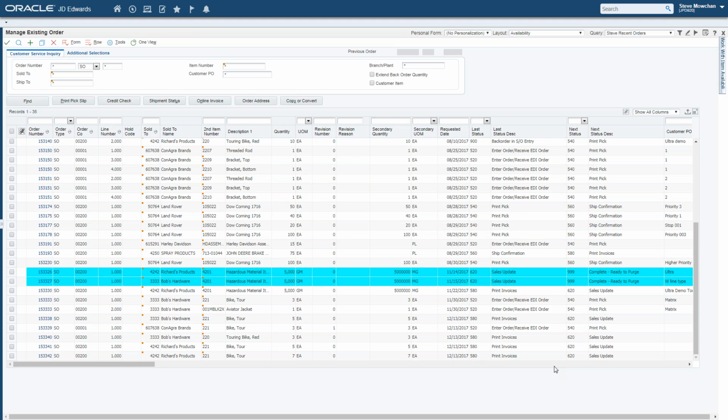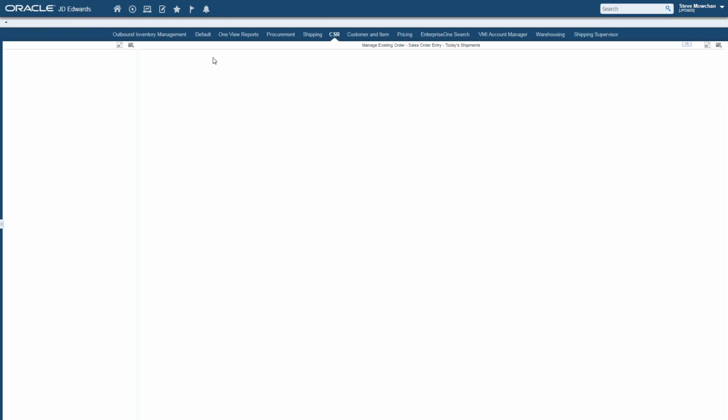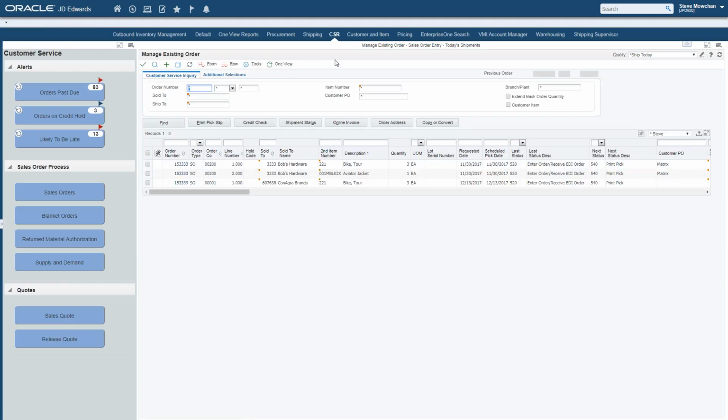At that point, all the information has gone over to the GL and to AR to receive payment. Everything in JD Edwards is already integrated. Nothing you need to do to tie that all together. It's why the system has had over 7,000 customers who are extremely loyal to it.